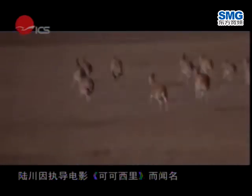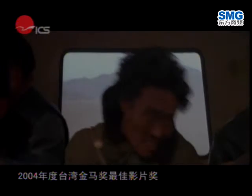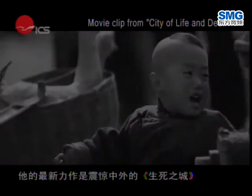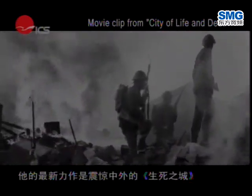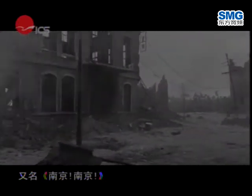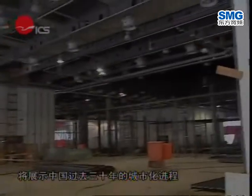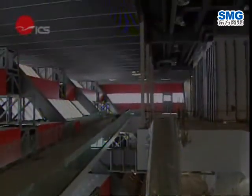Lu Chuan is known for his film Ke Ke Xi Li, Mountain Patrol, which won a Golden Horse Best Picture Award in 2004 at a film festival in Taiwan. His latest production is the shocking City of Life and Death, known as Nanjing Nanjing in Chinese. His 8-minute film for the expo will display China's urbanization in the past 30 years.